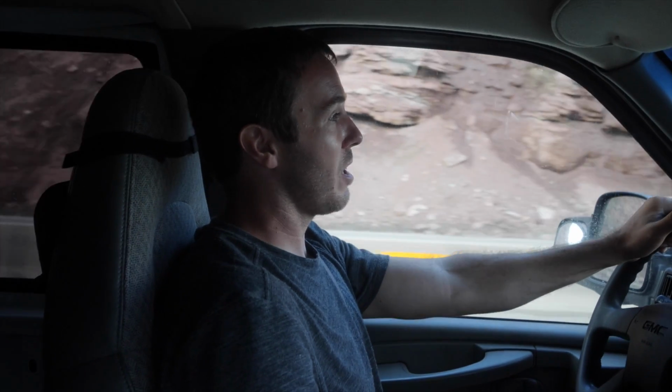She's slowly getting hot again, but I'm taking it about 40 miles an hour in most places. Going up Vail Pass is what we're doing right now.